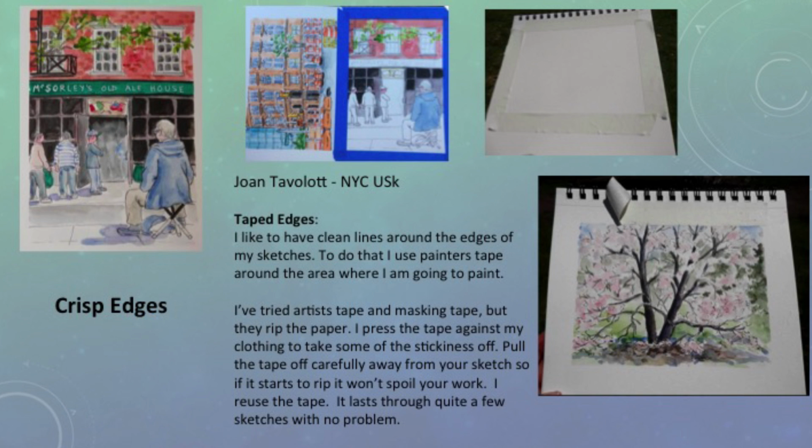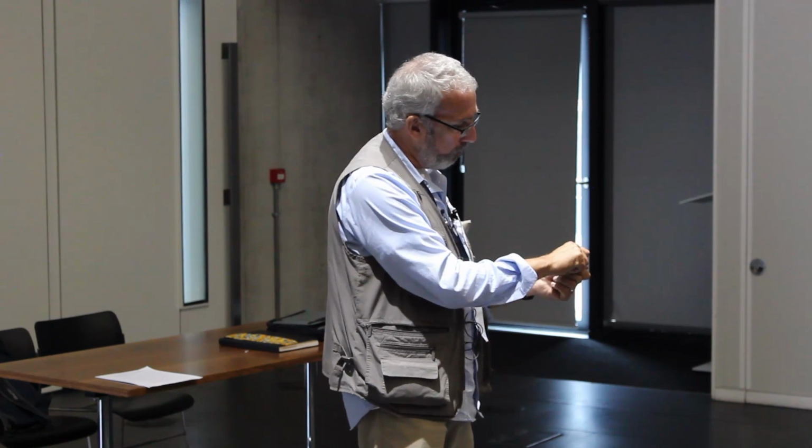And Joan likes a crisp edge, and she's experimented with a lot of different types of tape. And there's artist tape and there's masking tape, and her feedback is that neither of these works as well as she would like, that when you remove the tape, it tears the paper. And Joan's feedback is that the best solution that she's found is this blue painter's tape, which is common in the US and maybe all over.